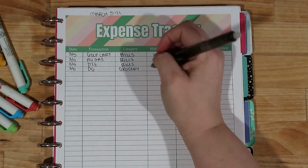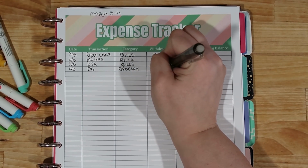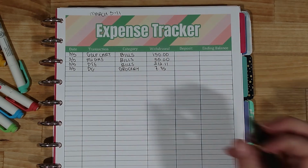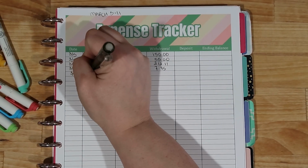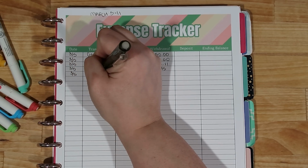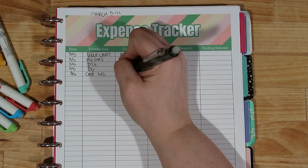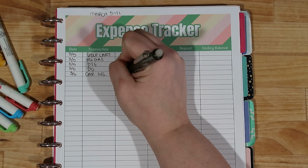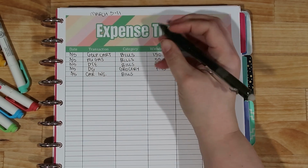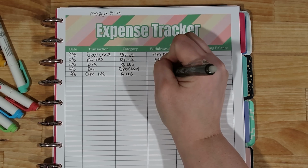He went to Dollar General to grab something that we needed for dinner, and it was $7.75. All right, on the 5th as well, we had our car insurance come out. We have lots of cars and we have high insurance premiums, so don't gasp when you see this number. It's categorized as a bill. So bills, $504.81.